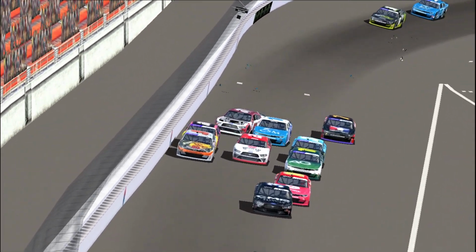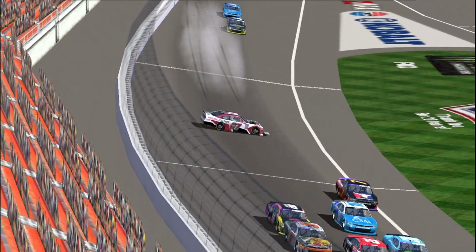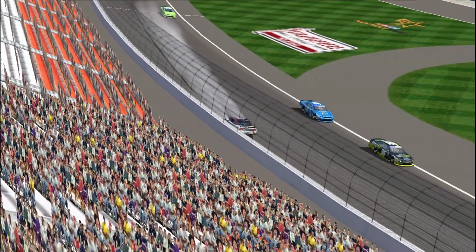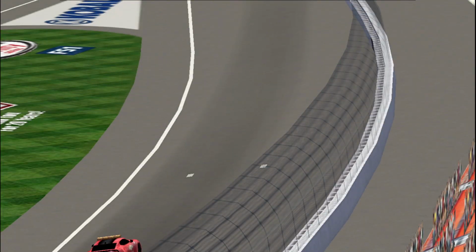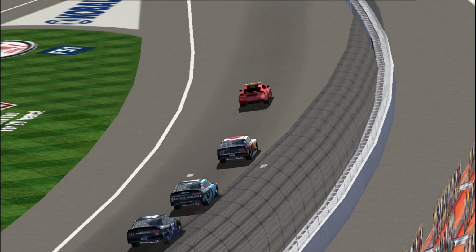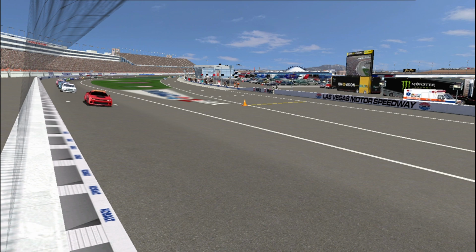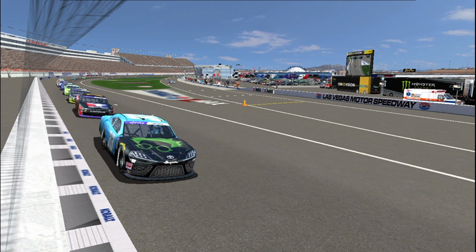Another look at it right there, down into Konstantinovic, who suffers a little bit of damage, but he was able to keep it straight and keep going. And good job by everyone else to not crash into the 07, but tough break right there for the 07. Rough day indeed, but going to take another quick break after our yellow here. And we'll be back here. You're watching the Busch Night Series at Las Vegas.